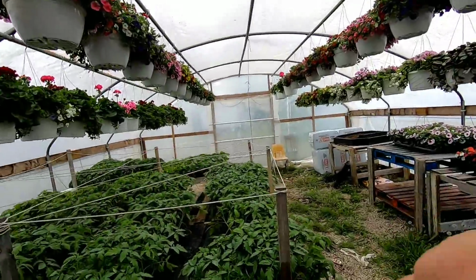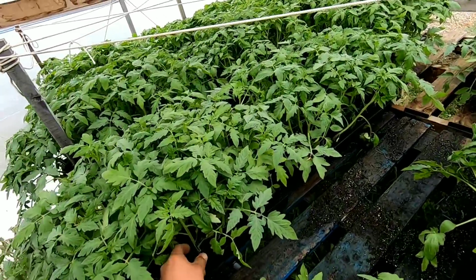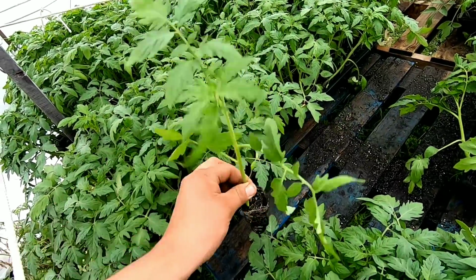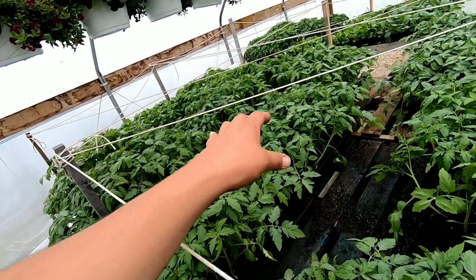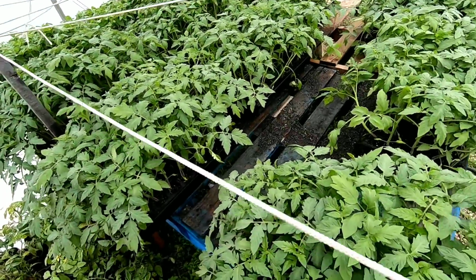These are the tomato plants I started. These were planted on March 1st. As you can see here, they are ready to go in the ground. Beautiful, healthy looking tomato plants. So I got everything ready in high tunnel number 3, and it's time to move these out here. So we got Red Deuce and Carolina Gold. These are all gonna be going in the ground.